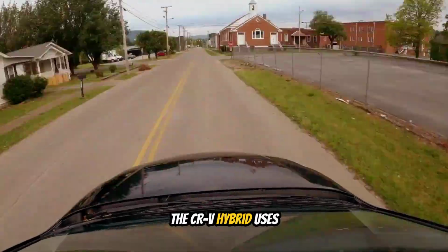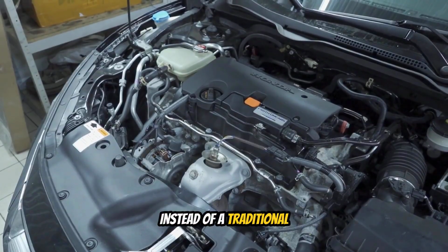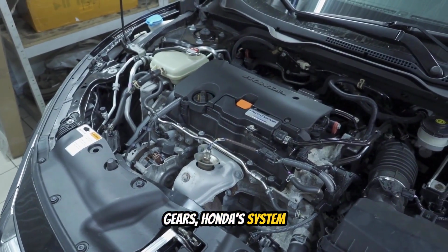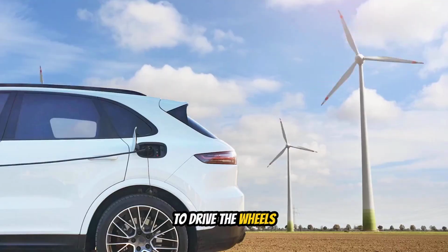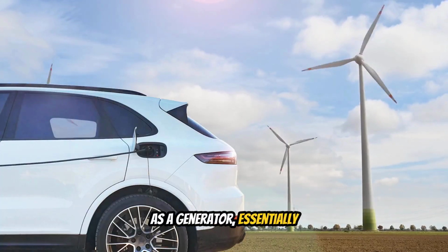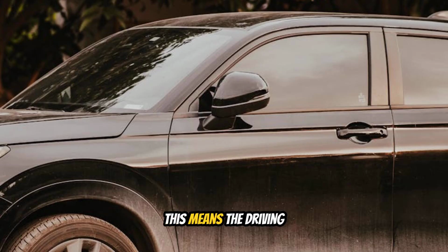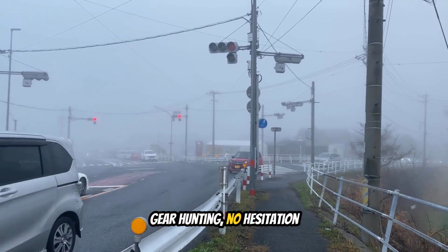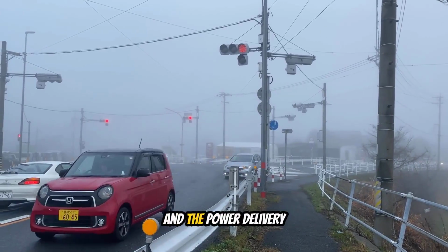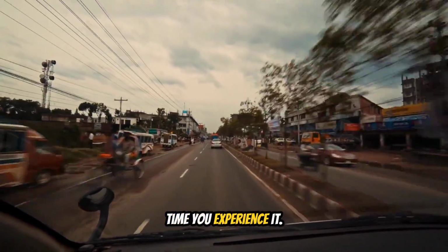The CR-V hybrid uses a completely different technical approach than Toyota. Instead of a traditional transmission with gears, Honda's system uses the electric motors to drive the wheels almost all of the time, while the gasoline engine primarily acts as a generator, essentially turning the CR-V into something that functions more like an electric vehicle than most people understand. This means the driving experience is shockingly smooth. There's no traditional gear hunting, no hesitation at low speeds, and the power delivery is immediate and linear in a way that feels almost eerie the first time you experience it.